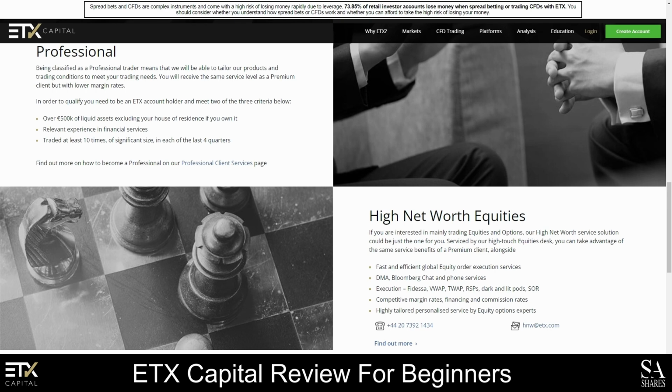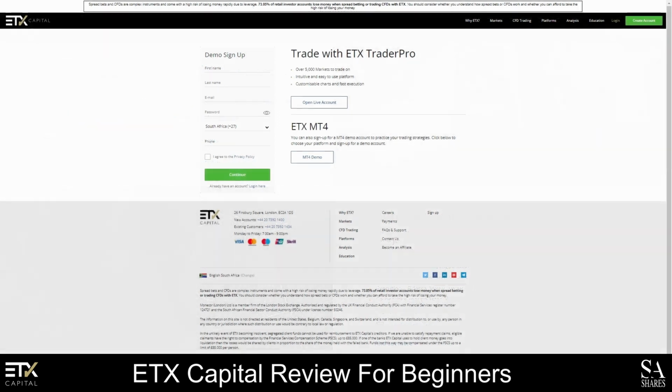If you are not quite ready to open a real account and you would like some practice first, then you can open a demo account to practice trading completely risk-free with virtual funds. It appears that ETX Capital does not currently give their clients the option to convert their accounts to swap-free accounts. However, this option could become available in the near future.